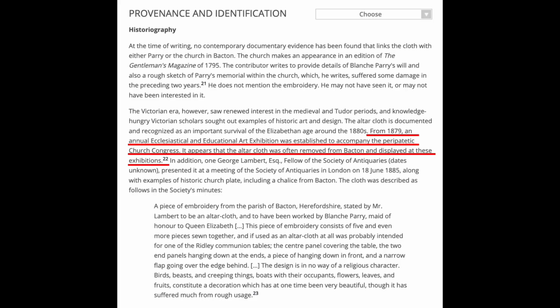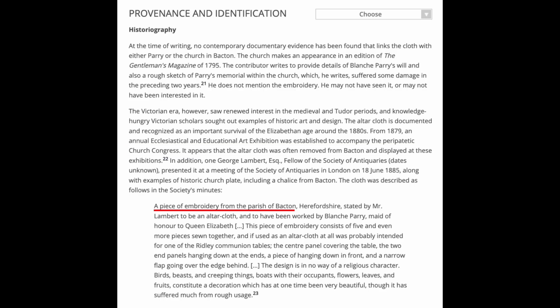First up, Hilary Lynn references an item in the Bacton Parish magazine from September 1910, which details how, quote, from 1879, an annual ecclesiastical and educational art exhibition was established to accompany the peripatetic church congress. It appears that the altar cloth was often removed from Bacton and displayed at these exhibitions, an indication perhaps of how exceptionally fine that altar cloth was. Then a, quote, piece of embroidery from the parish of Bacton is described in the minutes of the meeting of the Society of Antiquaries in London on the 18th of June 1885. These minutes explain that one of the fellows of this society, George Lambert, said that it was, quote, an altar cloth worked by Blanche Parry.